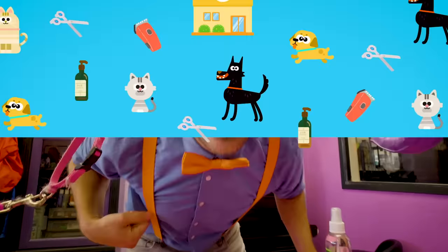Hey, I think it's time to go on the ropes course. Whoa, that's pretty high up. Maybe it's a better idea to start off with something a little lower to the ground first, and then we'll do that next. Come on.